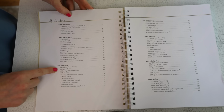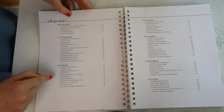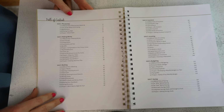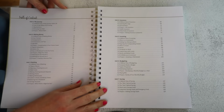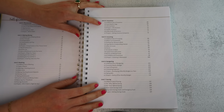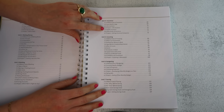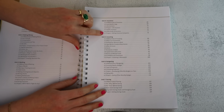So again, a biblical view of banking, types of banks, how to open a checking account, debit cards, making checking account deposits, writing checks, making withdrawals, cashier's checks, money orders, understanding what those are. I love it so much. Okay, so savings accounts, and then of course a project. And then as you get over here to Unit 4, we're going to be talking about insurance, learning all the lingo with insurance, life insurance, health insurance, other kinds of insurance, and then a project.